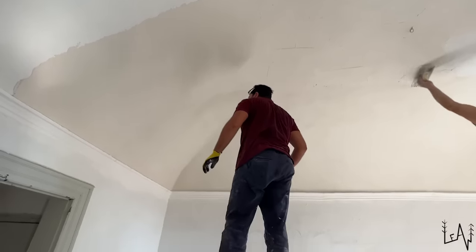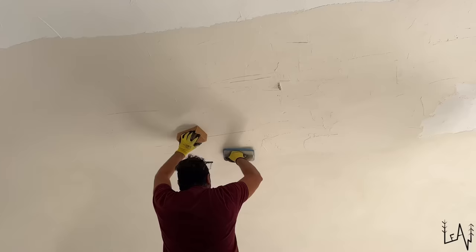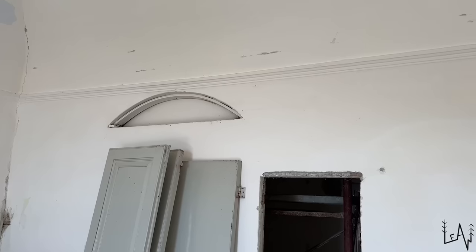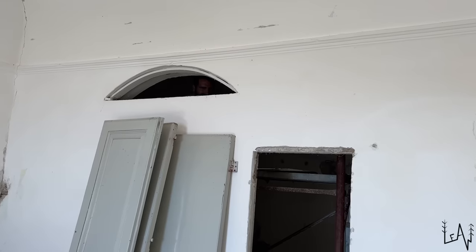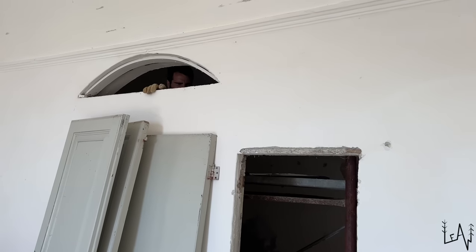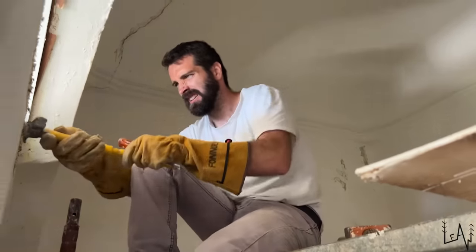This is the second hand. Okay, we are removing this, so we will leave the natural arch. Remove the frame too, right? Yes. Okay.